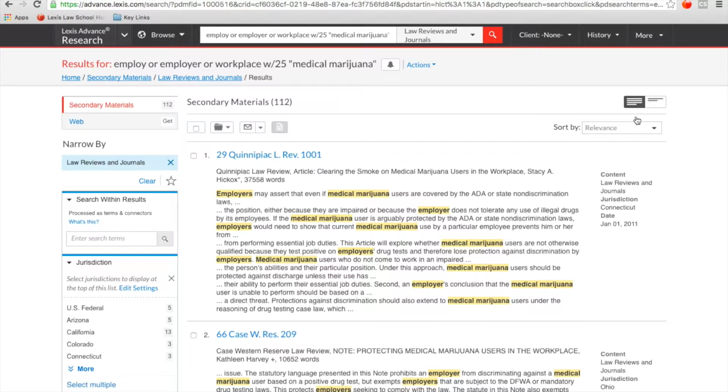Therefore, this search will find any form of the root word employ, so words like employs, employed, employing, or employer or workplace within 25 words of the phrase medical marijuana. And when you're using phrases, make sure you put those phrases in quotes like I did.